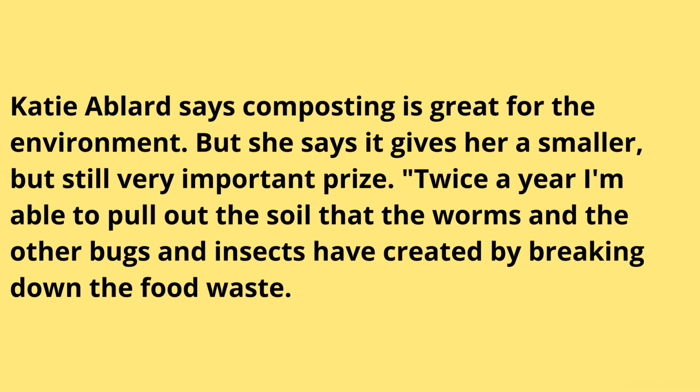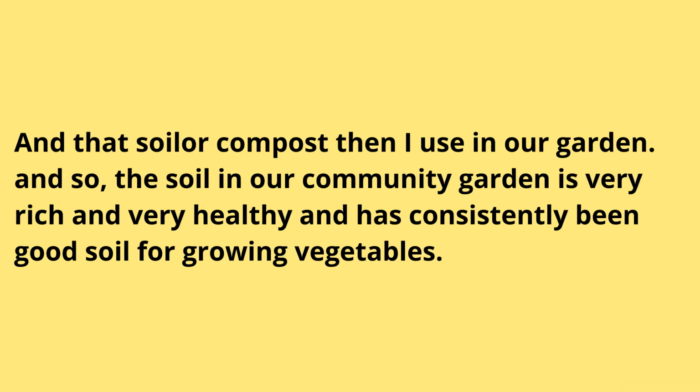Katie Ablard says composting is great for the environment, but she says it gives her a smaller but still very important prize. "Twice a year, I'm able to pull out the soil that the worms and the other bugs and insects have created by breaking down the food waste. And that soil or compost then I use in our garden."